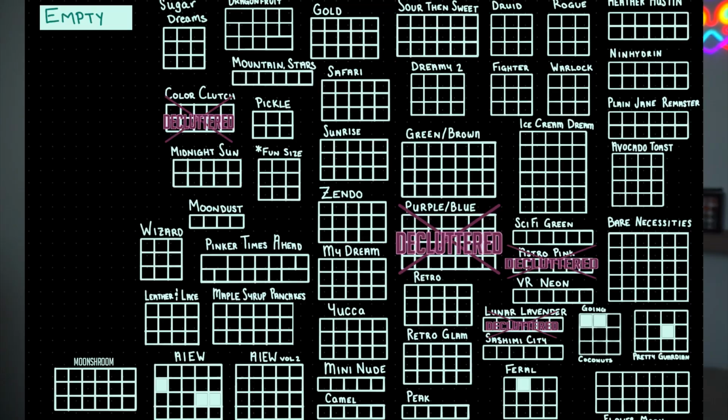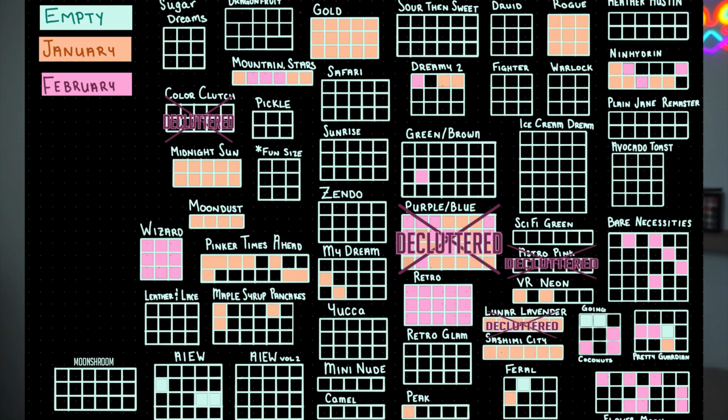You'll have some pictures that I doodled that I've been filling in the colors of to represent what months I used each shade in, so you can see where the usage has come from that way. So I have my March palettes first. And first, oh my gosh, I don't have these in any particular order.